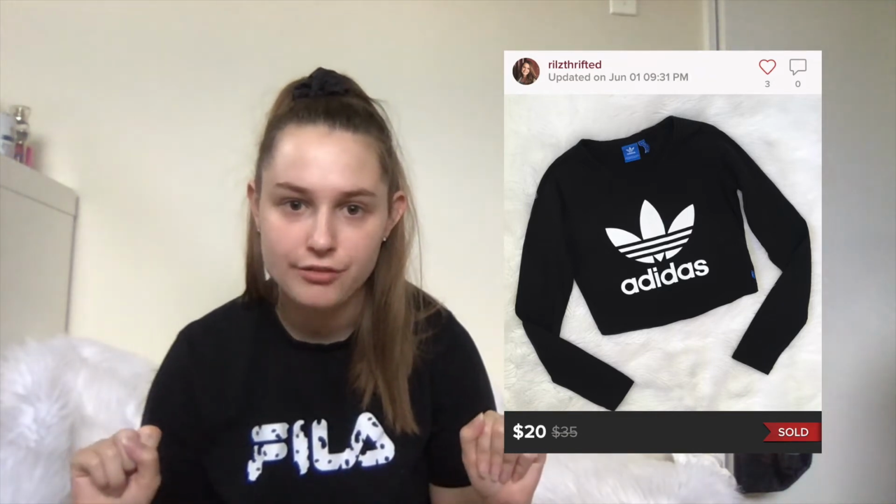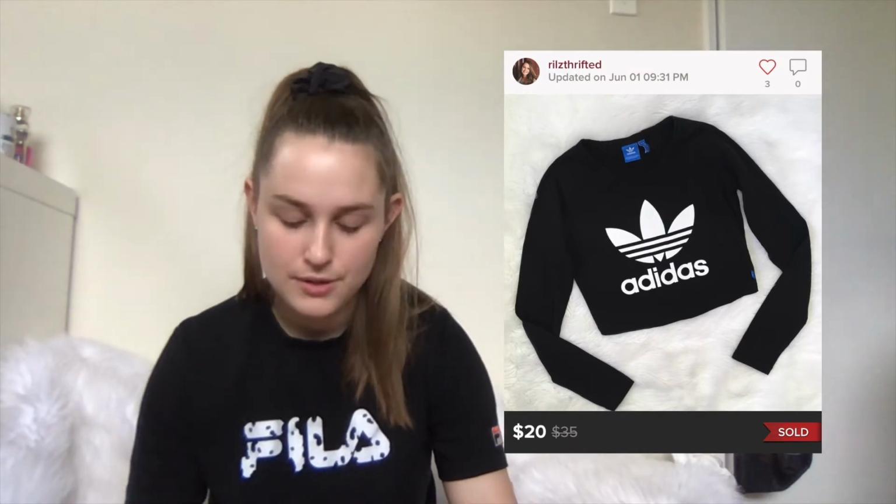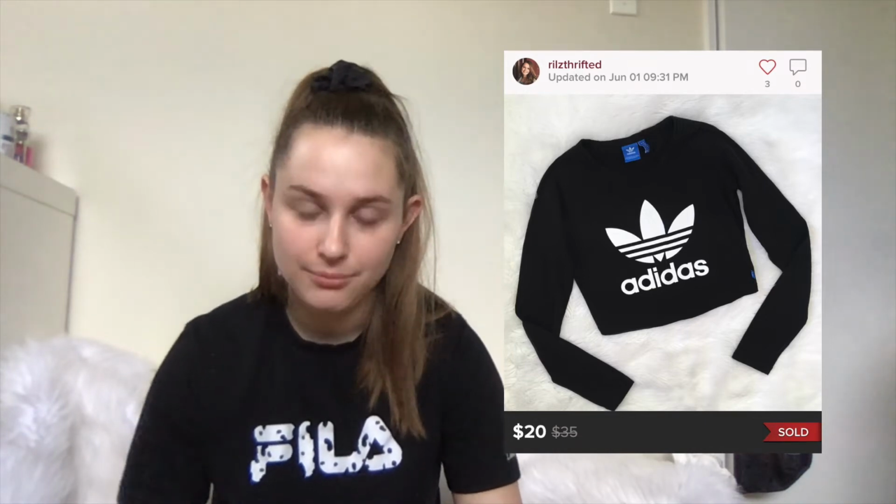Next, I sold this Adidas crop top. I don't pick up a lot of Adidas, but I grabbed this because it has the retro logo, very trendy right now, and it's a crop top. It was sold at ASOS, which always helps. It sold for $20. I paid $4, which leaves me with a $12 profit.